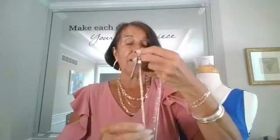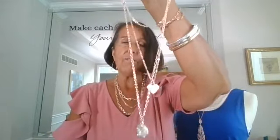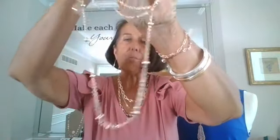This piece came out, I think, in January, and I love it. It is called Galaxy, and I've sold a lot of this, mostly because, kind of like ambrosia, it all comes apart. So people love a value. This is 3 separate necklaces, and you can see that top short necklace is a bead ball chain.